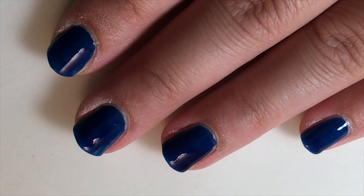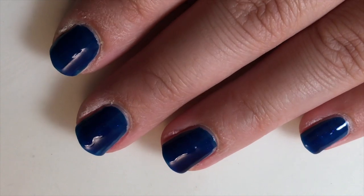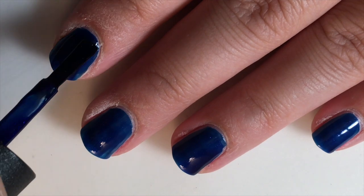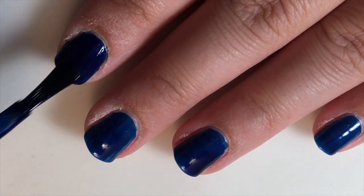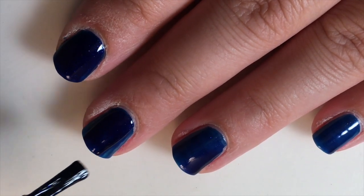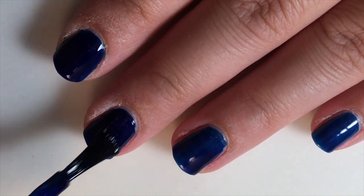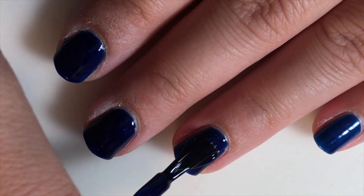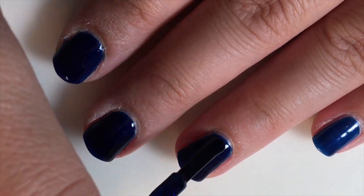So there is 1 coat. It is deepening up a bit as it dries, but we will definitely need 2 coats because it is still a bit patchy. So here is 2 coats. And I think it becomes completely opaque in 2 coats. I'm gonna let it completely dry and then we will see for sure. The second coat is quite a bit thicker than my first coat. I tend to always do a thinner first coat, and then my second coat is just a tad bit thicker.